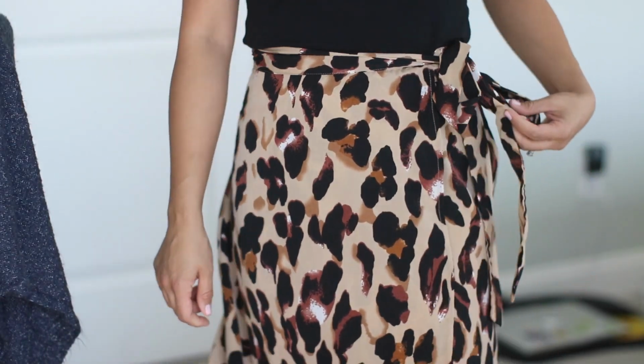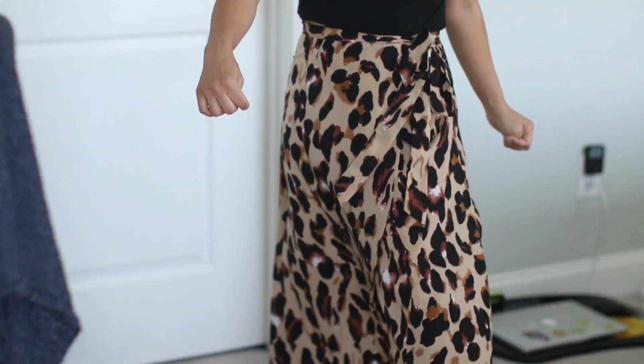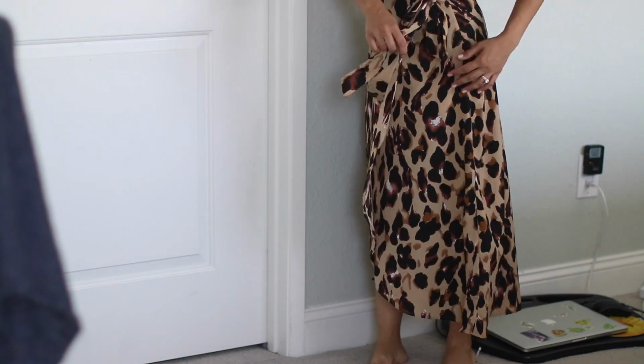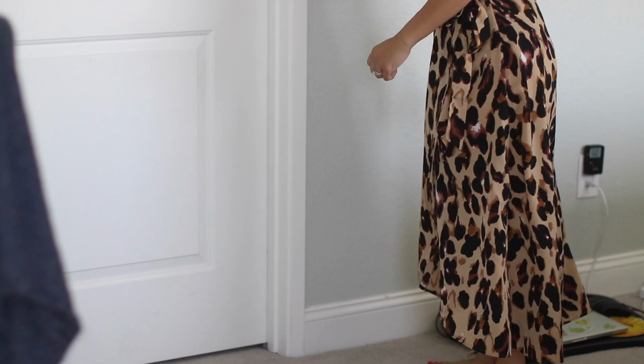I love it. It's, you know, Amazon's a little weird though. Like the pricing is weird because it says $8.99 to $19.99. So depending on size, the price is different. Amazon, why you gotta do that? Like why? But it's super cute and it's a wrap skirt. It's a midi wrap skirt depending on your height.